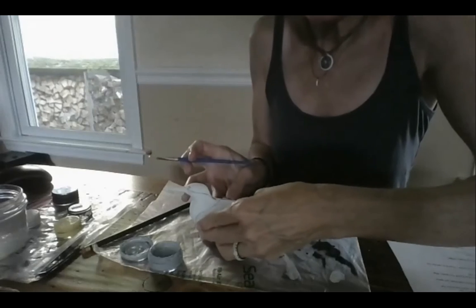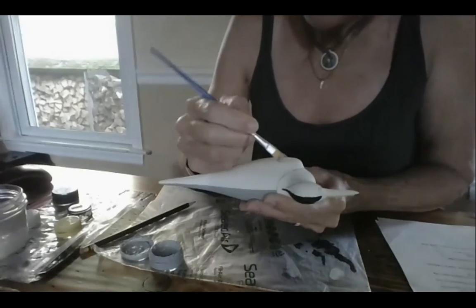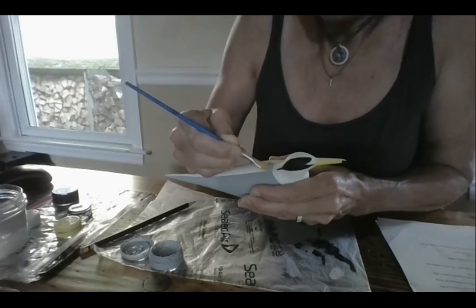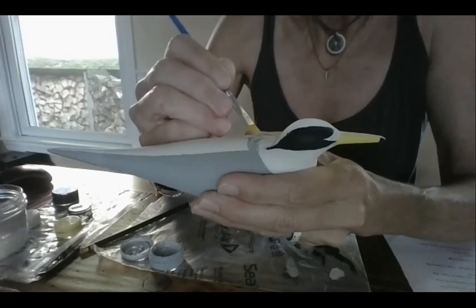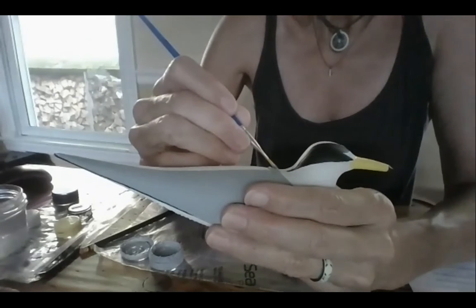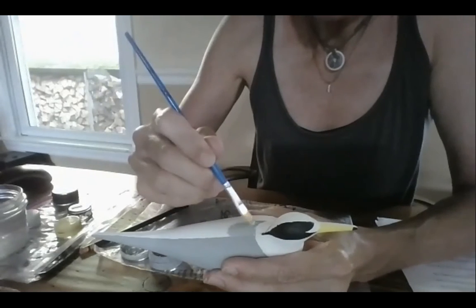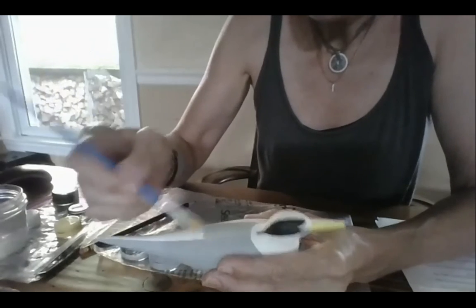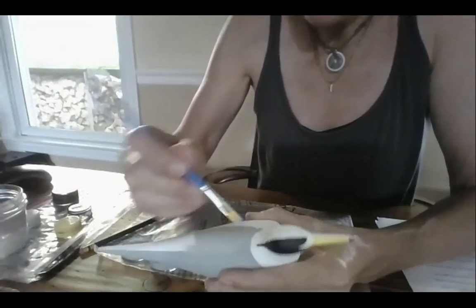So we're going to start by, I'm going to turn this upside down here so I can show you. I like to go right up to the edge of the line I drew, right with the flat part of the brush. Just go right up to the edge. Like that. You don't have to use a lot of paint. You guys probably saw I really only put a little bit of paint on the brush. Just even distribution, a little bit of paint at a time. Right now I'm pushing around the paint that's already on there.